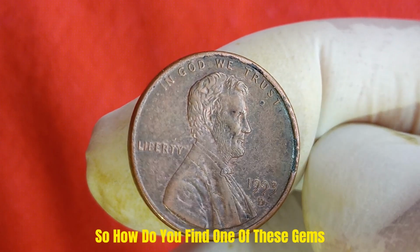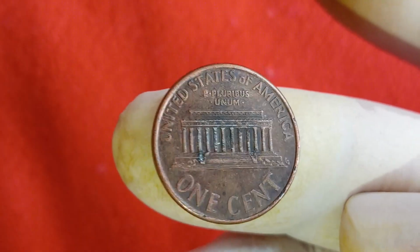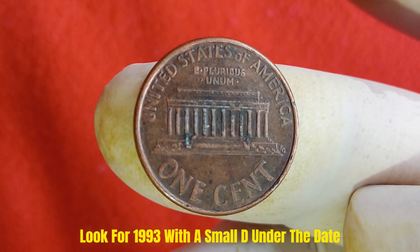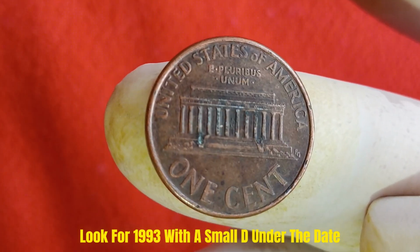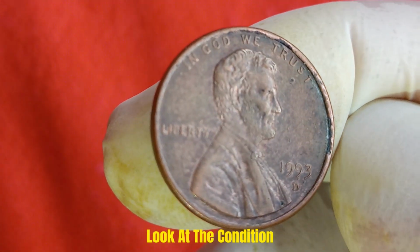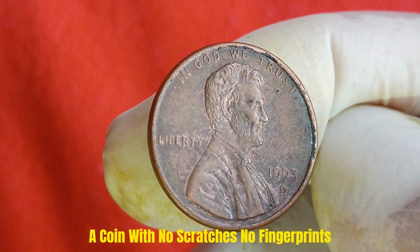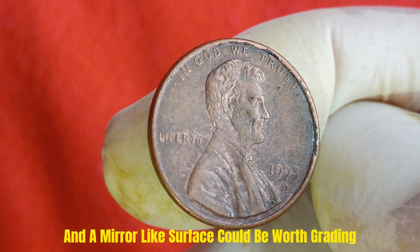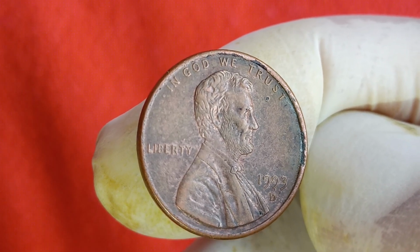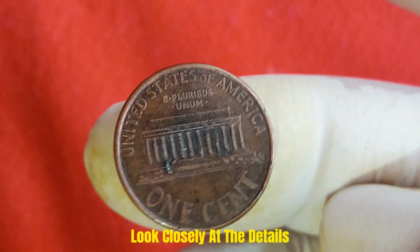So, how do you find one of these gems? Check the date and mint mark. Look for 1993 with a small d under the date. That's your Denver Mint coin. Look at the condition. A coin with no scratches, no fingerprints, sharp edges, and a mirror-like surface could be worth grading. Use a magnifier. Look closely at the details.